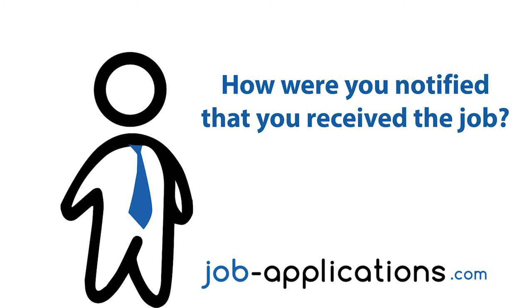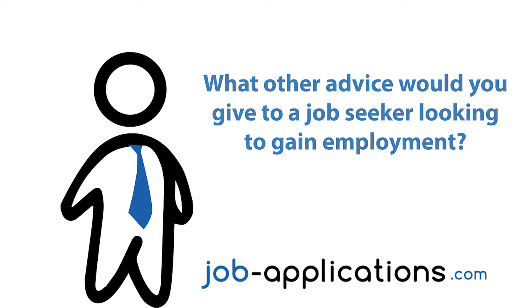How were you notified that you received the job? Well, there's a process. You have your first interview, and then if you make it past that first interview, you have another interview with a manager, and basically that's your final interview to see if you are suited for the job or not. And then they usually give you a follow-up call to let you know if you got the job or not.